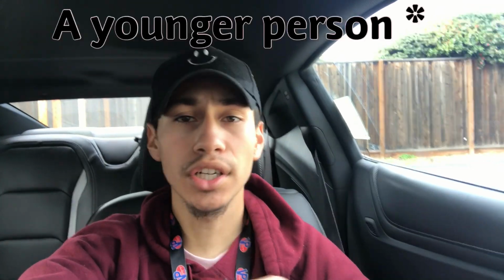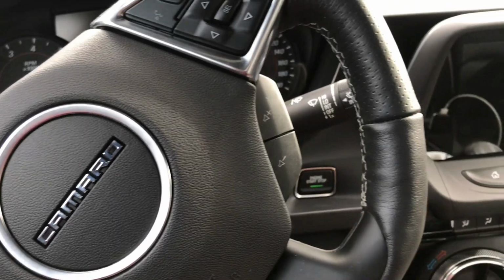Today, we're gonna be talking about how to afford a brand new car that costs around the same price as this Camaro, or how to afford a Camaro, a Mustang, any newer car when you're a younger person like I am. So with that being said, it's gonna be like a vlog slash video. So let's get right into making it because I have a lot of stuff to do.